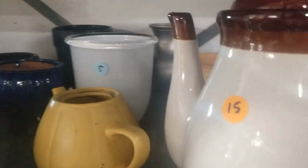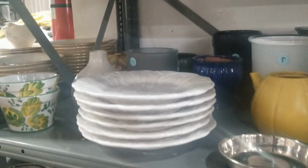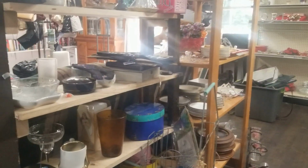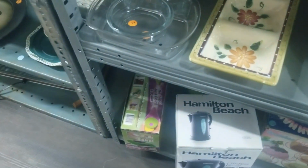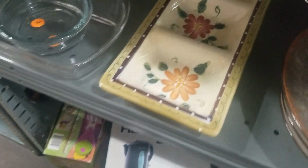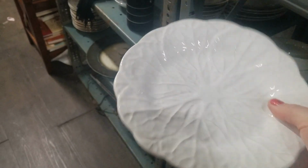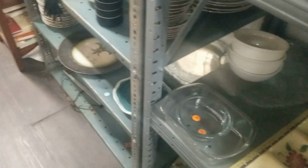Like, look at this ceramic teapot, $15. I was interested in this tray with the divided sections, but $15. No thanks, I'm going to pass on that. I love these cabbage plates. I think these are reproduction, not vintage, and I'm really looking for a pair in green.